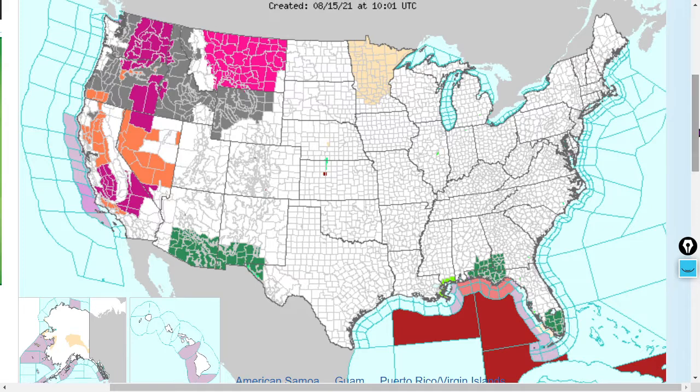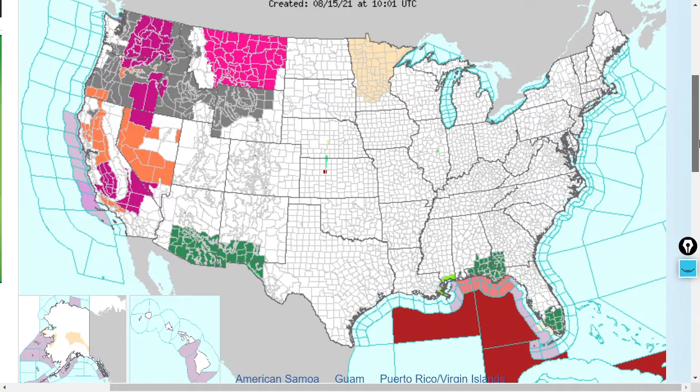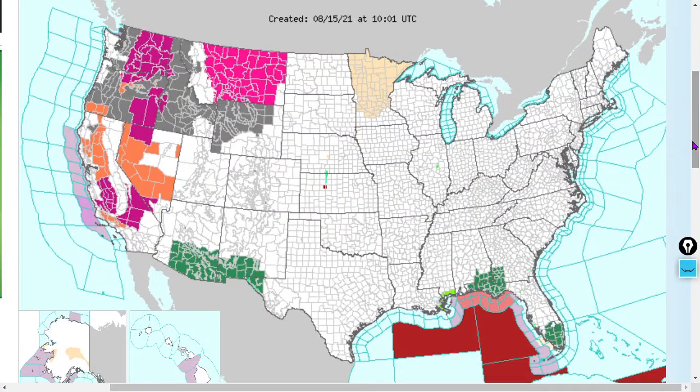So this tropical storm here, hurricane, whatever you want to call it, about to strike the Florida Panhandle. We're expecting a landfall right about here, late night Monday, early morning Tuesday. We'll get to it. That's why those flood watches are there. And we've got all kinds of warnings around the west. If your county is lit up, just click on it.